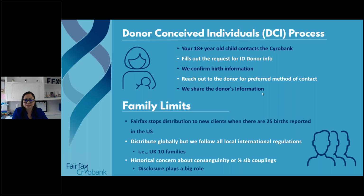We also distribute globally, so we follow all the local international regulations. For example, we distribute to the UK, and their guideline is 10 families max. So the same rules that apply to the US apply there, except they have 10 families. There is a historical concern about consanguinity or half-sibling couplings. Of course, this is a definite concern, but we highly recommend doing a disclosure with your DCI, because this plays a big role in not only your future, but their future as well. So we do recommend that disclosure plays a major part in this situation.